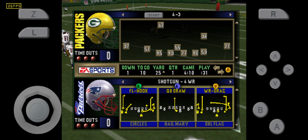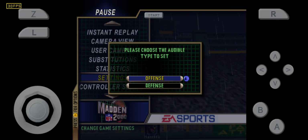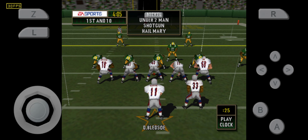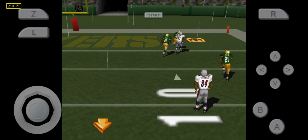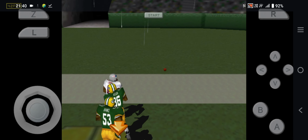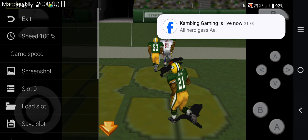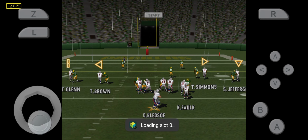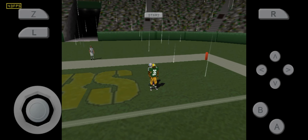First and 10. Calling an audible at the line of scrimmage. Steps back. Throws right. It's over the middle. Steps back. Throws right. Steps back. Throws right. Pass complete. Touchdown.